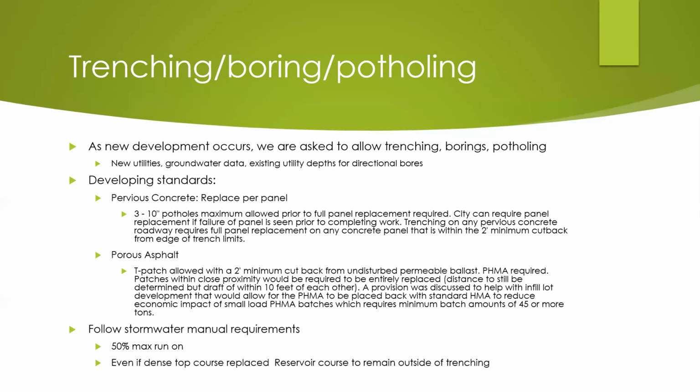But that's generally where we're at. This is the issue that you guys were talking about before: as new development occurs, we're asked to allow trenching, boring, and potholing for new utilities, for groundwater data, for existing utility depths, or for directional bores. So we have not put these standards in place, but these are ideas that we've had. We're very close to putting them into place. So when we require a panel to be replaced, it would be 3 10-inch potholes maximum allowed prior to full panel replacement. The city can require the panel replacement if the failure is seen prior to completing work, beyond that 3 10-inch potholes. And trenching on any pervious concrete roadway requires full panel replacement on any concrete panel that's within the 2-foot minimum cutback from edge of trench limits.